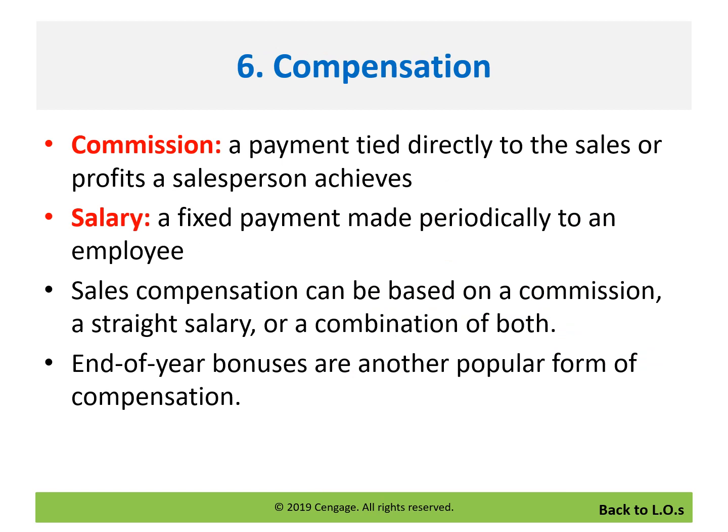Compensation. Money is an important part of any person's job, and the salesperson is no exception. Sales compensation can be based on a commission, a straight salary, or a combination of both. Bonuses, based on end-of-year results, are another popular form of compensation. A commission is a payment tied directly to the sales or profits a salesperson achieves.